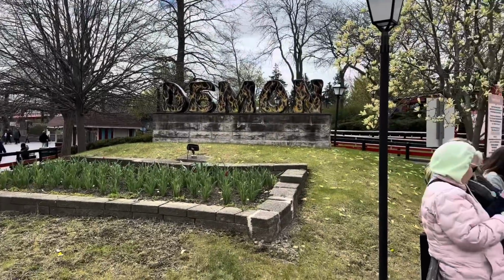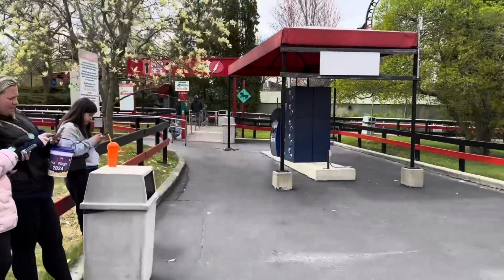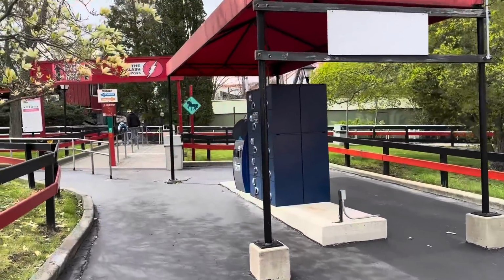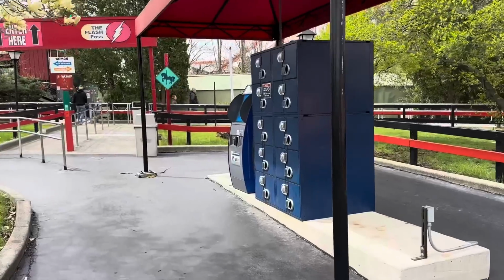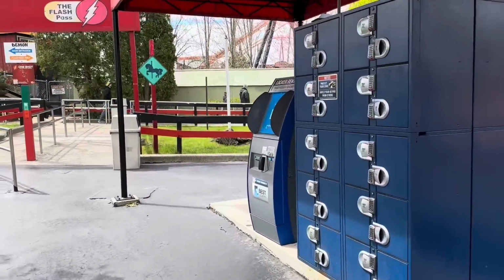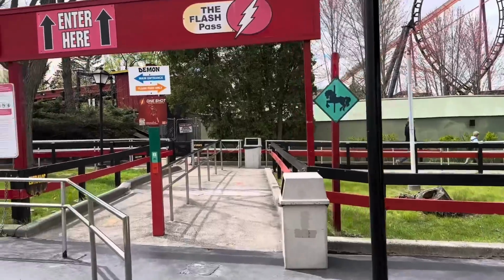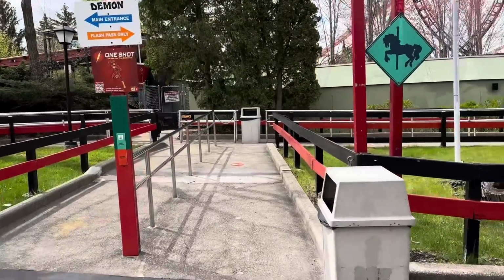So just walking past Demon, this is one of those classic roller coasters. And you wonder how long a ride like this is gonna stick around. Again, they do have lockers everywhere. It's good to see that because, what do you do when you get onto these roller coasters? I want to go on Demon.